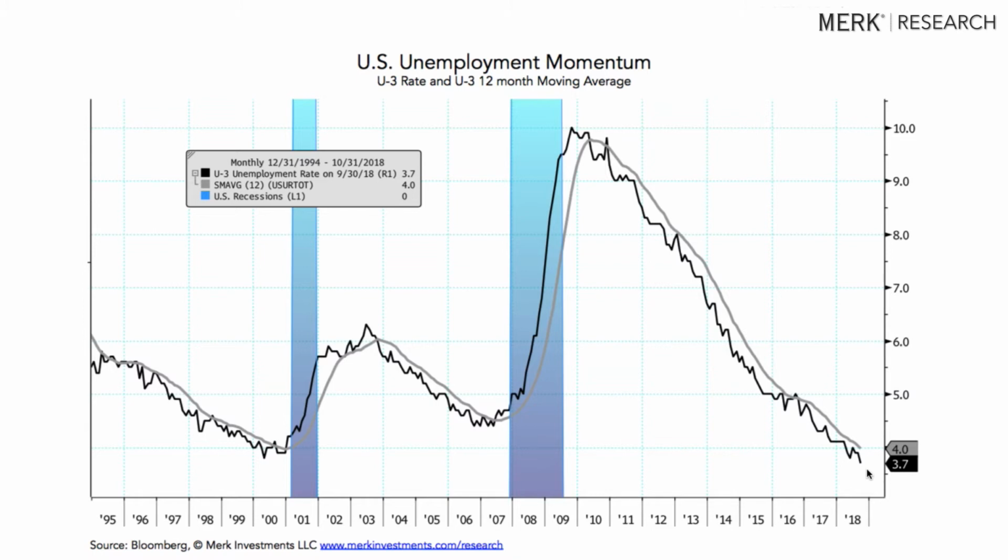The framework here is to watch for a crossover between the U3 rate, which is the black line, and its 12-month moving average, which is the gray line. So we've created more distance with this latest jobs report, so that's overall a very positive picture for the labor market.